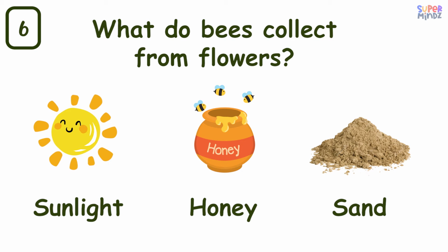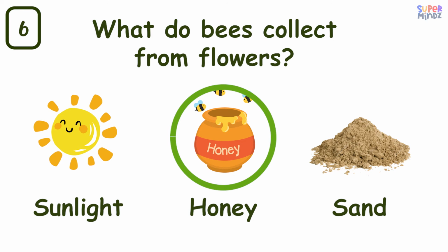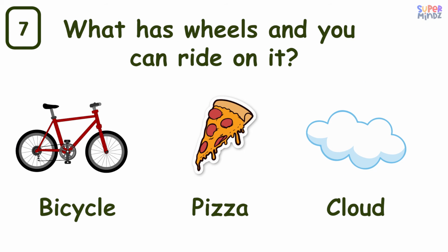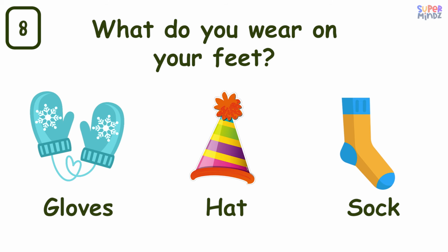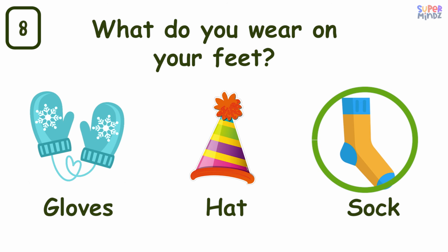What do bees collect from flowers? Honey. What has wheels and you can ride on it? Bicycle. What do you wear on your feet? Socks.